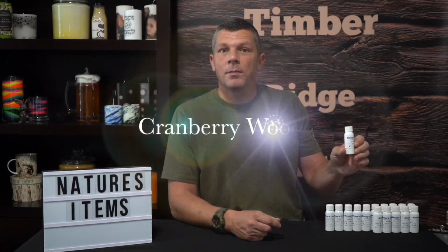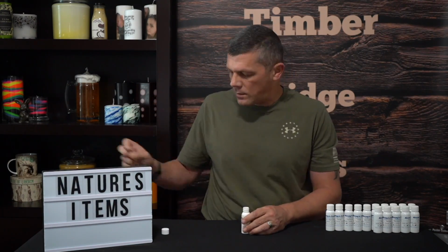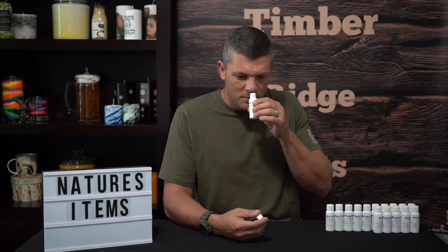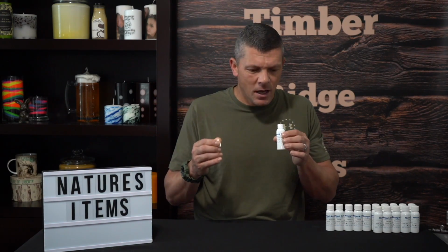And next we have Cranberry Woods. I was expecting a really heavy, fruity cranberry smell. You can definitely smell the cranberry in there, but it's got really heavy wood notes to it. It's almost like a cranberry and sandalwood. It's definitely an amazing, unique combination scent, though.